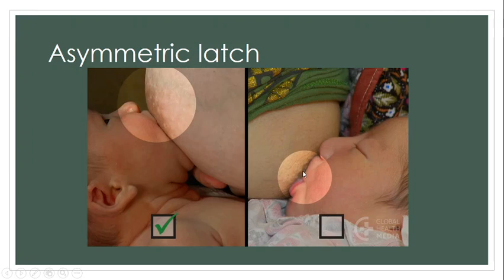So we have a lot of women who are maybe larger chested who worry about baby being able to breathe at the breast. And with this asymmetric latch, with this angle, with chin anchored into the breast, and you have more areola above baby's mouth, baby is at the perfect angle where it leaves a gap here for baby to be able to breathe. Where this baby, who just kind of went straight on, that chin is away from the breast, this baby's nose is kind of pressed into the breast. So at this angle, mom doesn't have to worry about if baby can breathe.